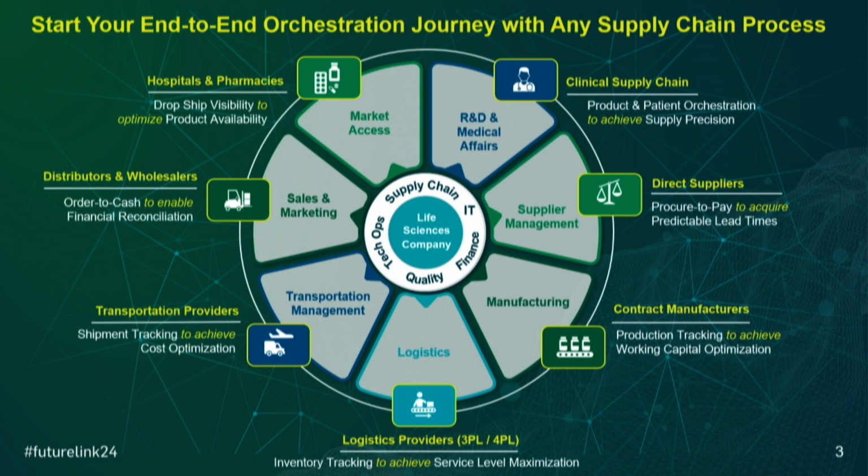So downstream, looking at the flow of information, the flow of goods from the manufacturer to the logistics service provider, to the pharmacy, to the hospital, to the clinic, maybe to a contract packager. So really upstream and downstream, and we also cover both clinical and commercial operations. So that's another important element.